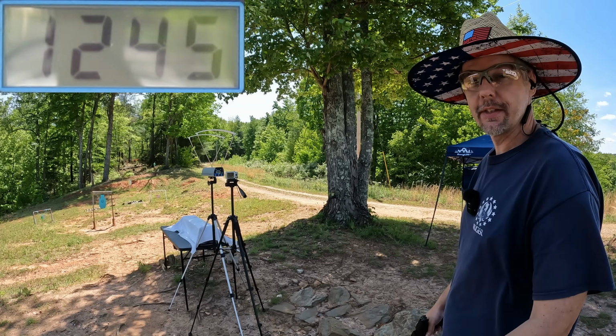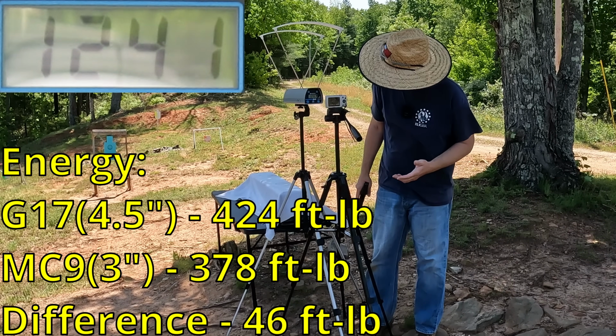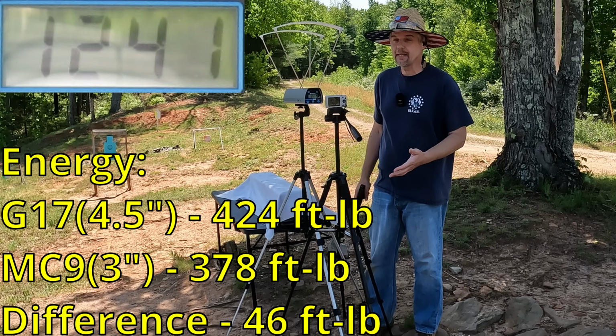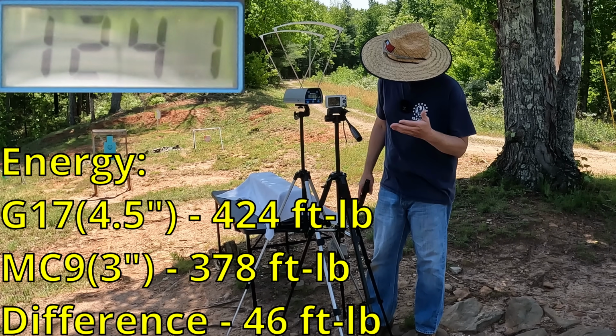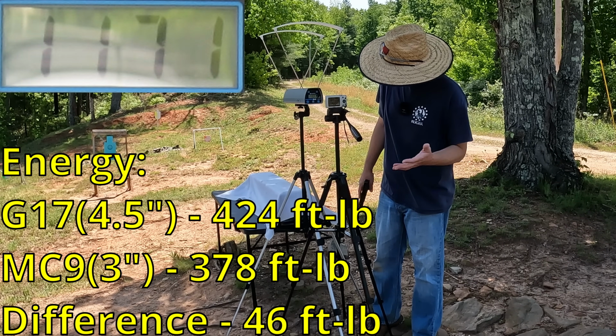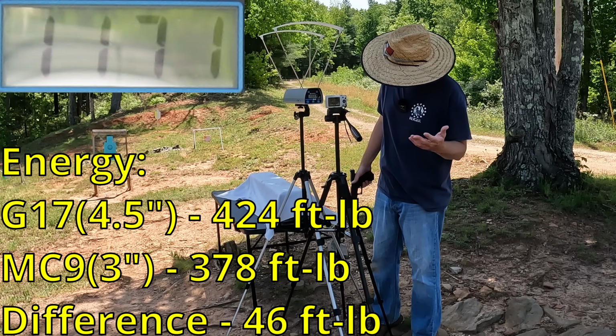Let's check that average. All right, now we're talking. Our 5-round average from this 4.5-inch G17 was 1,241 feet per second. So that's exactly what you want to see out of +P 124. And if y'all remember out of that 3-inch Canik, it was 1171. So you're talking about 70 feet per second difference between them. 70 feet per second, that's what?